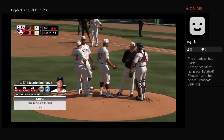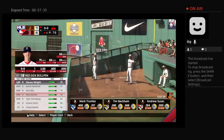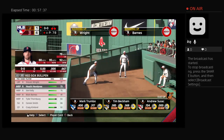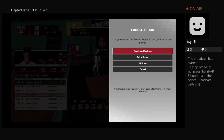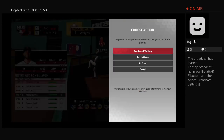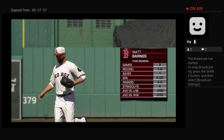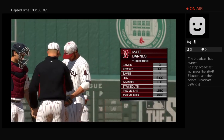Top of the sixth, first and third, one out. He's got to get it. Matt Barnes takes the mound to try to get out of this mess. There are two on with only one away. Matt Barnes.